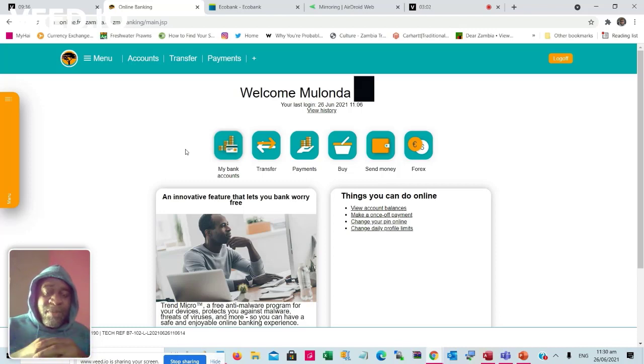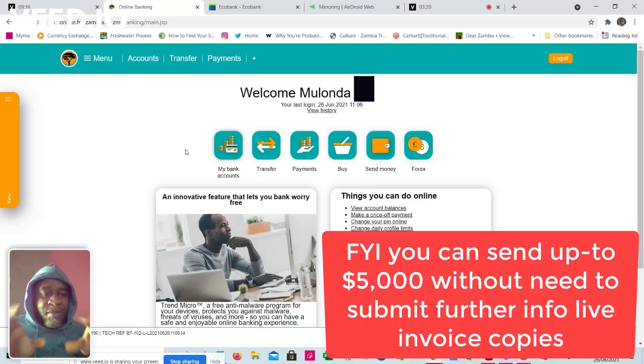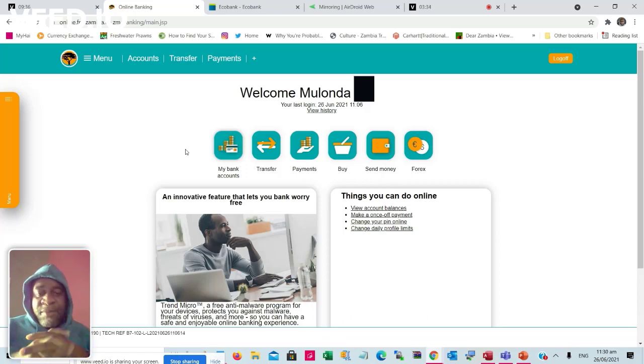Then the next one you need to find out is, are you able to send an outward bank transfer, international money transfer, Swift transfer, telegraphic transfer, from your bank account online? With FNB, you can send an outward transfer from the comfort of your home with the online banking. With Ecobank, you can do the same with the banking app and the online banking. So you can basically manage your account fully from the comfort of home.